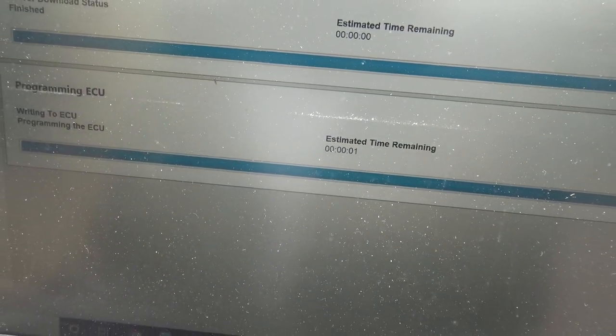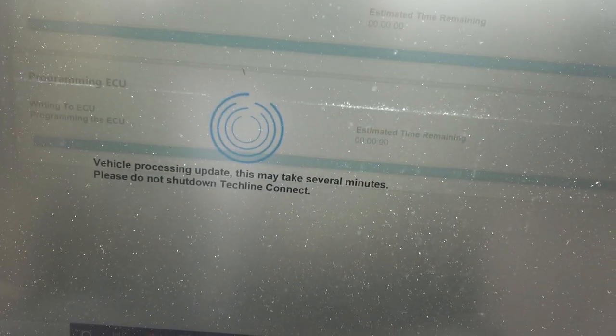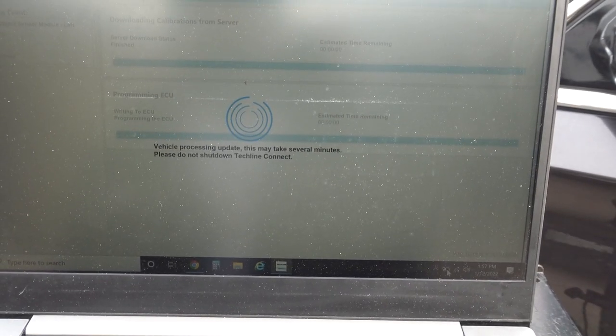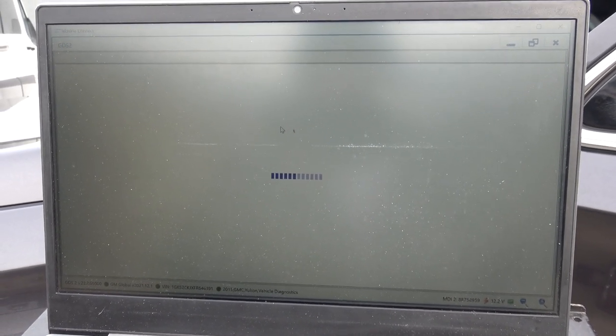Hopefully it finishes right. Every once in a while you get a GM that takes forever and it errors out at the end. Processing to update. Okay. There we go. We're going to double check all of our codes, and I will take a peek at the service information to make sure there's nothing else that's required, but this should be all set here.